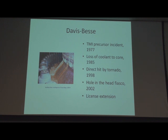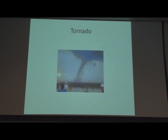The NRC had filed this away. What it shows is lava, that's what I call it. It's boric acid crystals and rust coming off the lid of the reactor. Clear evidence that there's a major problem going on here, and nobody seemed to understand it. And then we'll talk about the license extension.